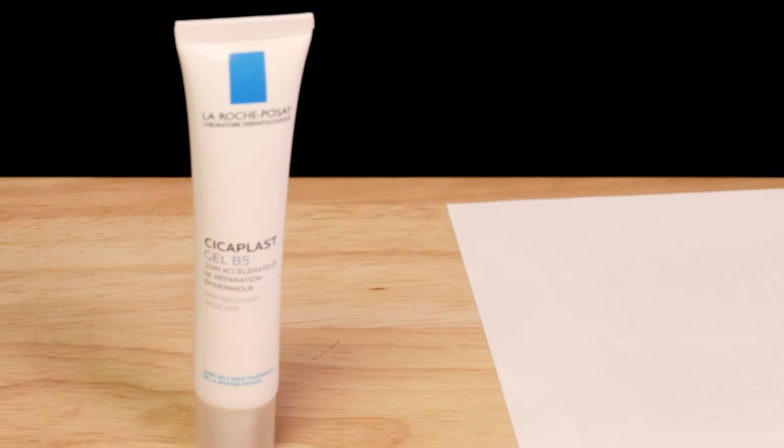In terms of the price, so this is the full size. It's 40 milliliters, 1.35 ounces, which is a strange size, but anyway. And it retails for about $23. Although when I picked this up probably 6 or 7 months ago, I want to say it was like $19.99, so I don't know. Seems a little bit more expensive, but then again, everything's more expensive, so whatever. Nothing I can do about that. If I could, I would.